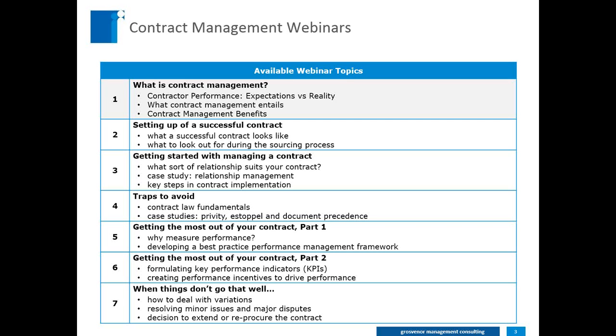Excellent. So here's our agenda that we prepared. For today, the first one, what is contract management? We'll talk around expectations and reality when it comes to the performance of a service provider. We'll also talk about what is actually contract management, what does it entail, and what are the sort of benefits that you get from contract management.